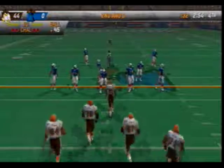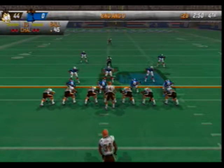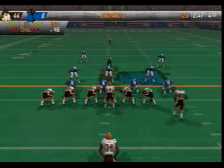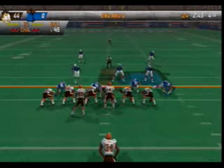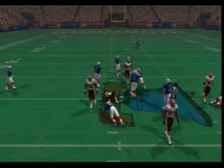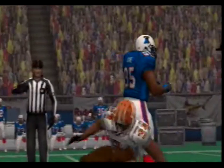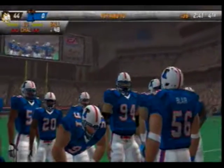Ball on their own 45. Ball on the 45-yard line. The home team with a 4-man front. Watch that screen. This one will be spotted at the 48. He makes his 5th stop of the game on that play. He bulldozes through the line for the first.